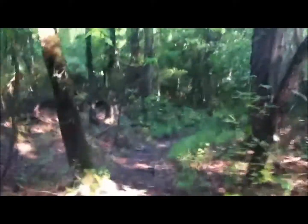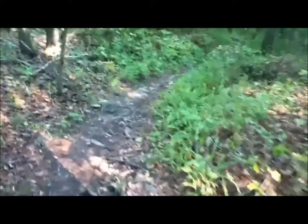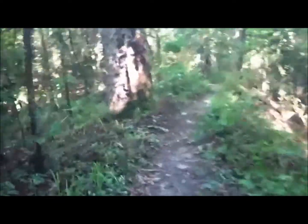Interesting. As you can see, the trail gets a lot smaller. And this is the Palmetto Trail portion of the trail. If I would have went straight, I think that would have took me to the scout. It is cool in the woods here, and it gets into a little hilly area.